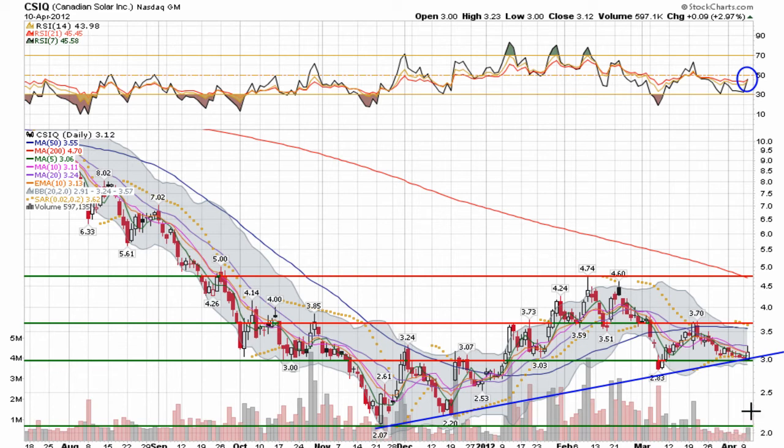I'd certainly be looking for an increase because any resistance points, especially the 50-day moving average, I want to see volume surging and a lot of buying pressure to try and break through key points like that. Those are the type of things that I'll be looking for in the CSIQ chart.